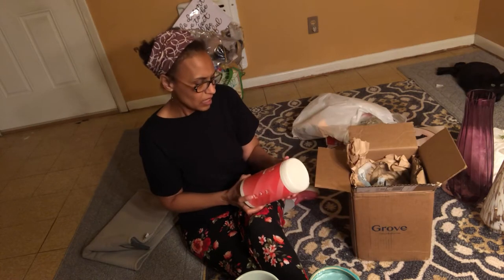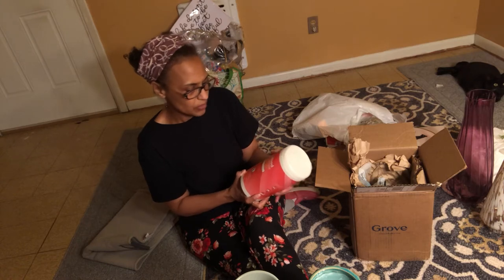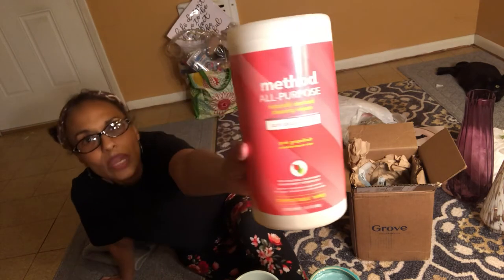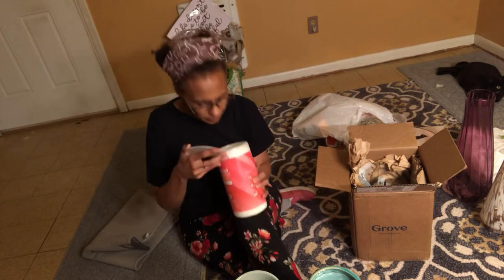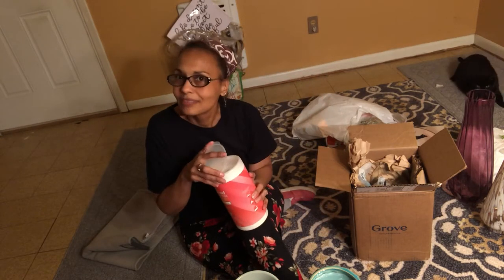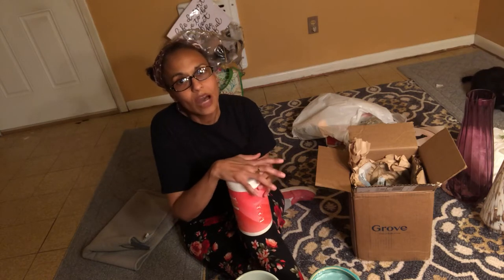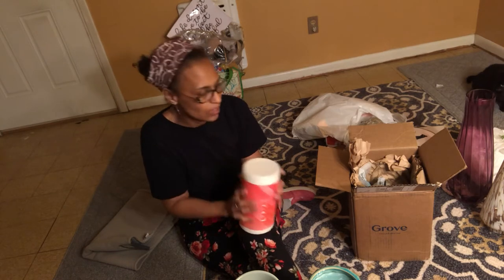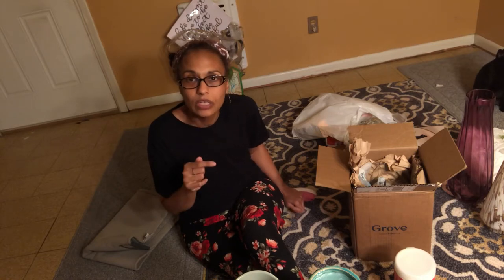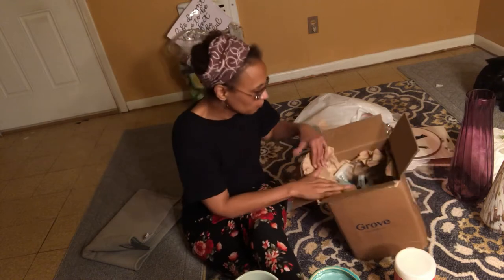I can't remember, but this is their all-purpose cleaner, cuts grease and grime. The smell is pink grapefruit. It smells like grapefruit. I love the smell of grapefruit for cleaning. I'll put an essential oil in a homemade cleaning product just to get that grapefruit smell. And I also like to put grapefruit essential oil in my diffuser. It really makes the air smell good.